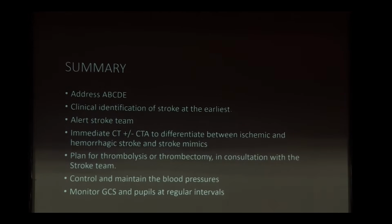In summary, always address the ABCDE, always treat patients in a systematic fashion, because at times there are chances that you may miss other major diagnoses if you look at this patient only from a stroke point of view. Always identify stroke at the earliest; the emergency physicians should have a very high sensitivity for picking up stroke. Always alert the stroke team within 5 minutes, get an immediate CT, plus or minus CT angio, to differentiate between ischemic and hemorrhagic stroke and stroke mimics in consultation with the stroke team.